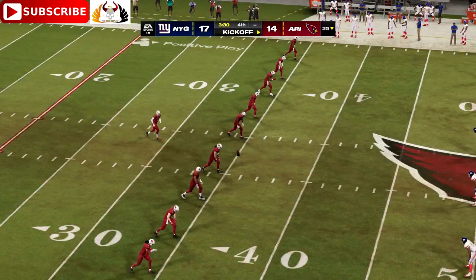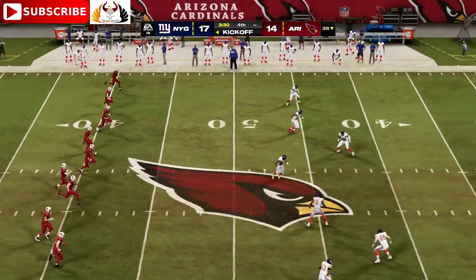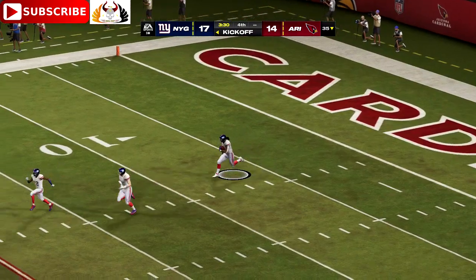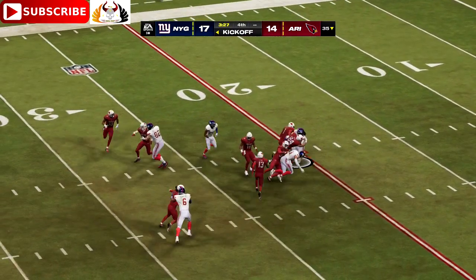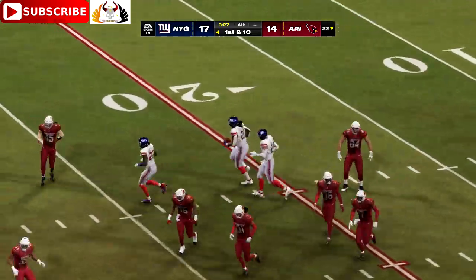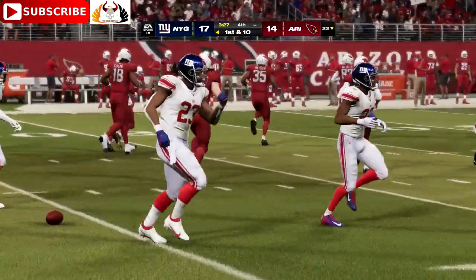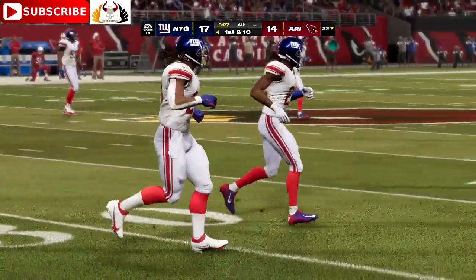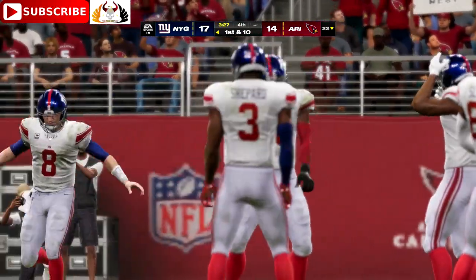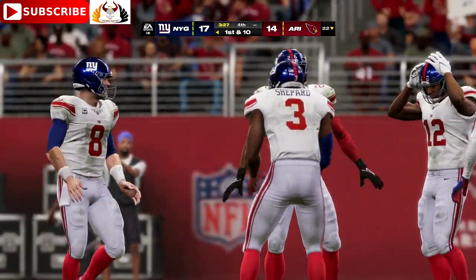After the touchdown, out is Prater to kick. And here comes a return from just beyond the goal line. And he's up past the 20 to the 22-yard line. And now out come the Giants. And with that last touchdown, we're set up for a good finish here.